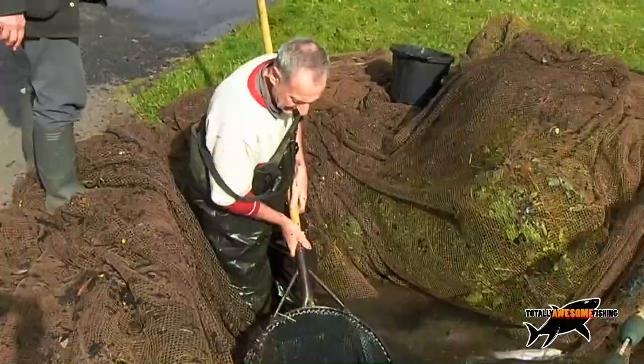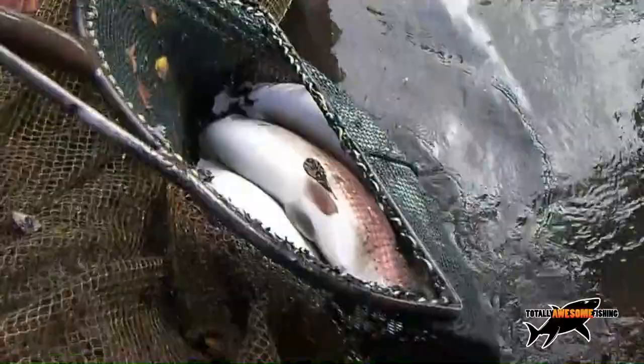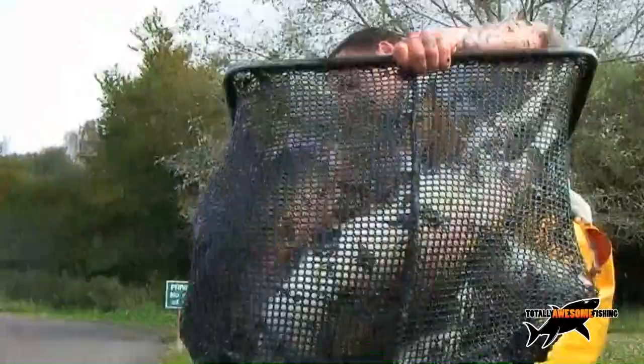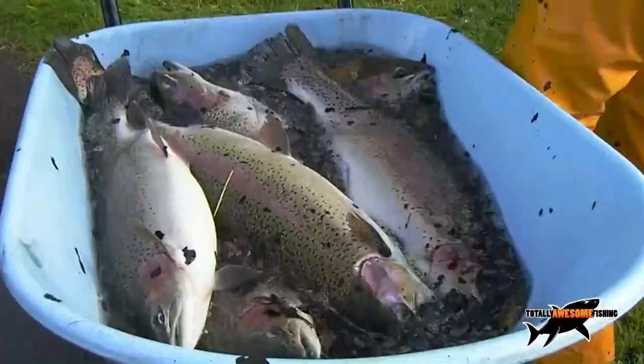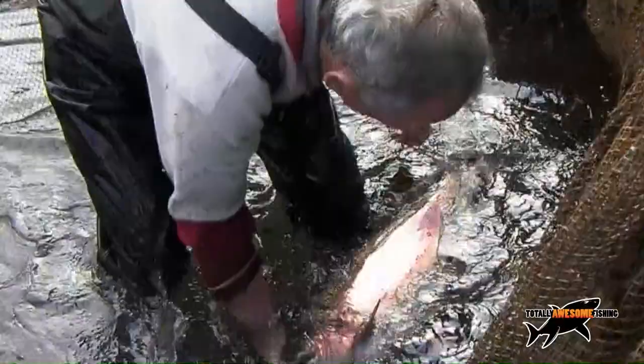These giant rainbows and browns represent a huge investment, and they have to be moved from the holding pond to the fishing lake in as short a time as possible. The fastest way in this case is a plastic wheelbarrow of water, a strong pair of arms, and the legs of a marathon runner. And while I was there, they stocked around 40 to 50 double figure and 20 pound trout into the lakes.